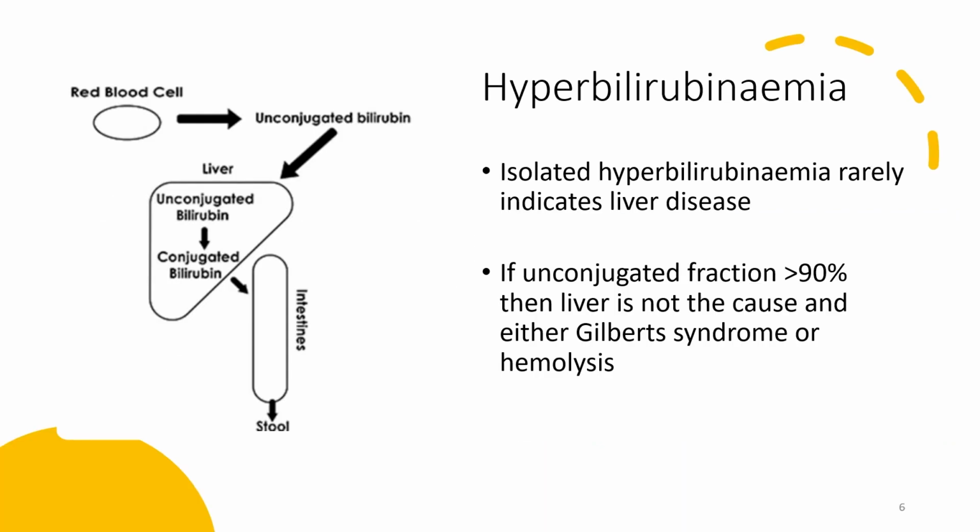The first thing is hyperbilirubinemia. Isolated hyperbilirubinemia on its own is usually not related to liver disease. If you see an elevated bilirubin, it's usually coming from prior to the liver, because don't forget, red cells are broken down, the bilirubin is unconjugated, and then it becomes conjugated within the liver. Most hyperbilirubinemia is either due to a lack of conjugation, Gilbert syndrome, which affects 5% of the European population and is of no consequence to the patient. They just go a little bit yellow if they starve or they're sick for periods of time. Or it's due to hemolysis, so the patient's got hemolysis, not liver disease. The quick test is to check the conjugated and unconjugated fraction to see how much is unconjugated. If they're not conjugating their bilirubin, then it's likely to be Gilbert's or hemolysis.